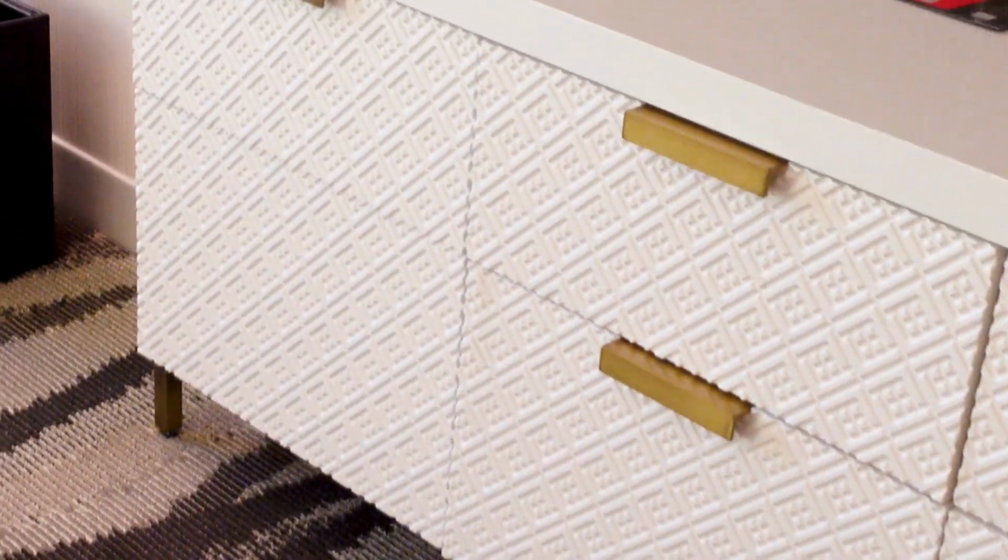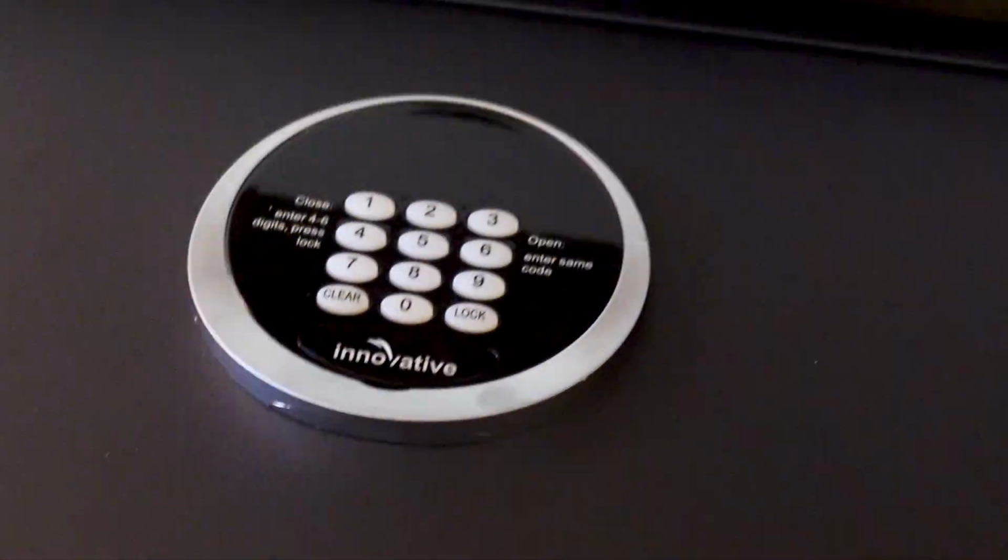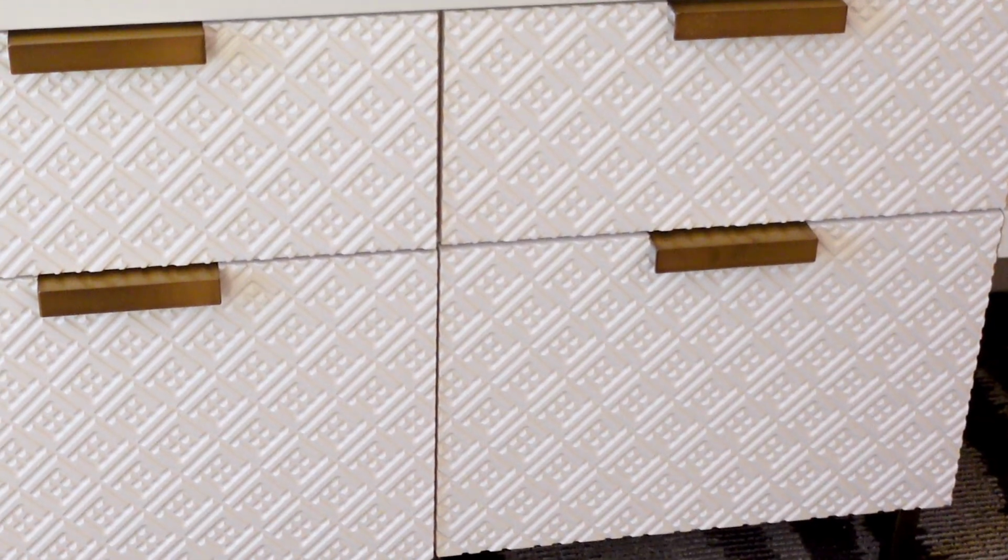This little desk slash drawer area is pretty much all the storage you get aside from the closet. So in here on the left is your safe, and then the rest is storage here. I think it looks very nice.